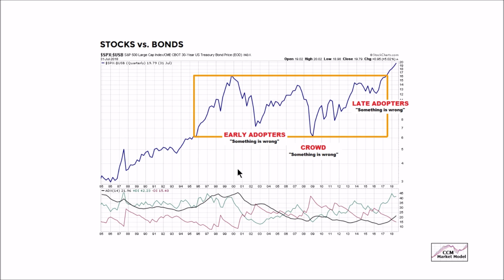And as we talked about in last week's video, we looked at small caps relative to bonds. We don't need a perfect inverse head and shoulders pattern to understand the psychology. These are our early adopters here. Something's wrong. Our head goes lower than the left shoulder. Now the crowd sees something's wrong. 2007, 2008, we rally off of the low with a lot of market participants seeing that things are improving. The right shoulder here, the shallow right shoulder, is somewhat of the late adopters or the last bit of skepticism that needs to be shaken out before a bullish breakout.